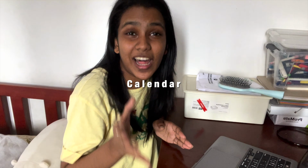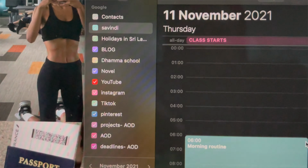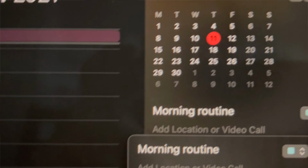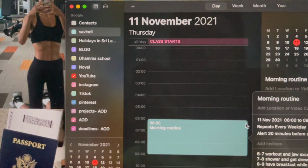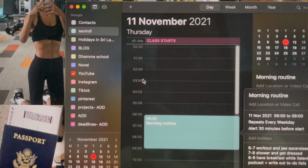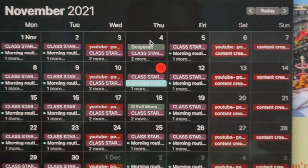Then I also use Calendar on my laptop to organize my day, organize my life and all of that. Another good thing about the Apple Calendar is that it syncs between all your devices, so you can access it on your iPad, your phone, or your laptop, anywhere you go. Even if you have a smartwatch, I think you can access your calendar through that too. How fun is that?